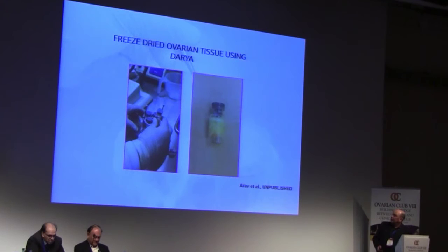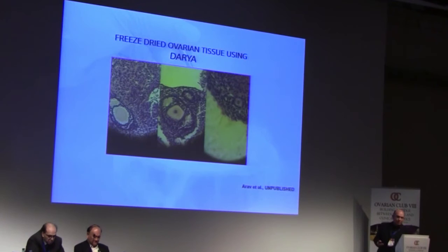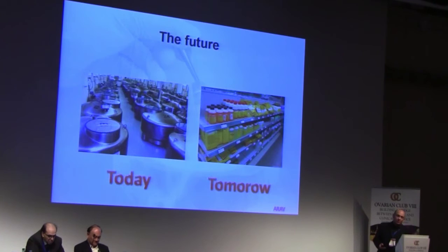We moved also to tissue freeze drying, and this is still ongoing. We are doing ovarian tissue freeze drying using the same concept, and we were very surprised to see that the histology looks very, very promising for the cells after freeze drying, rehydration, and culture. And this is the future, I think. I believe that in the future we are not going to have this type of preservation, which is very demanding and very expensive. This is a cryobank in the United States, how it looks. And this is how it should be. Everything should be at refrigeration or at room temperature.